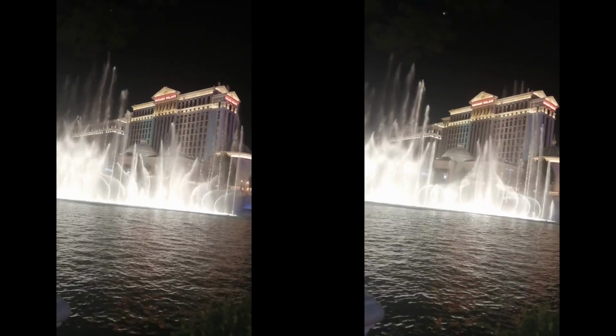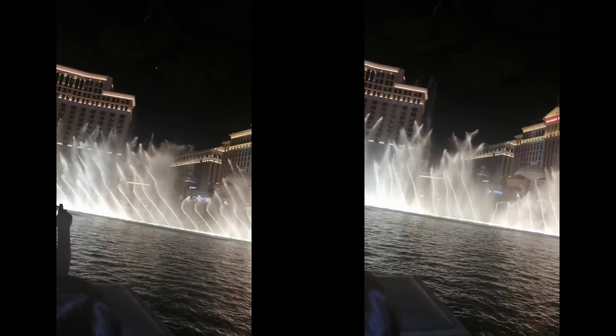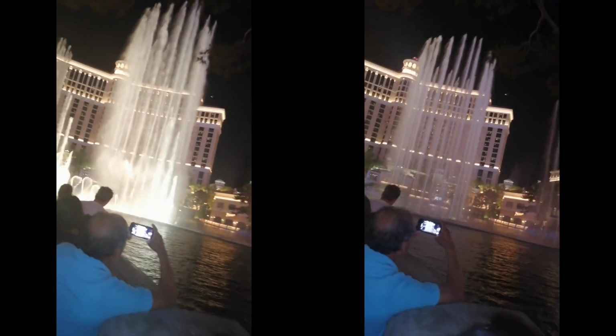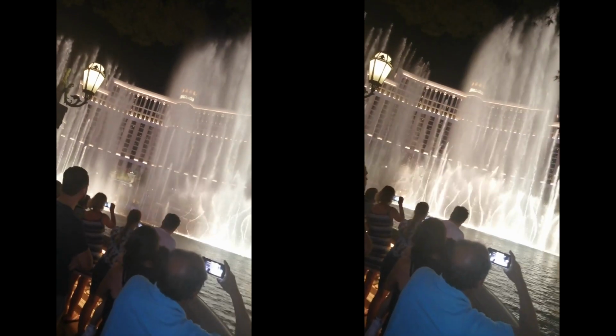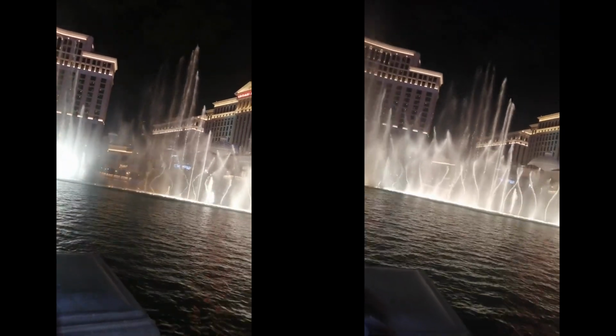So if you know Bellagio, if you've been to Vegas, you know where this is happening every night. In front of the Bellagio, there's a lot of activities going on. This is just dancing water, where the water dances. A lot of people get married right in front of this dancing water.